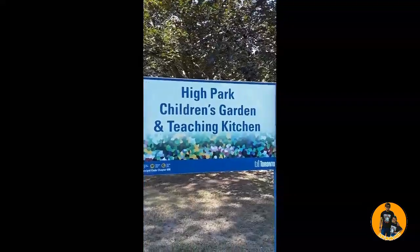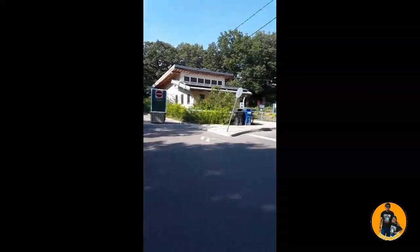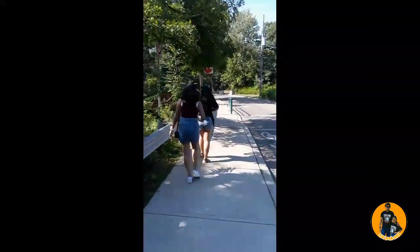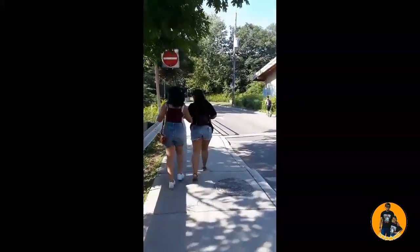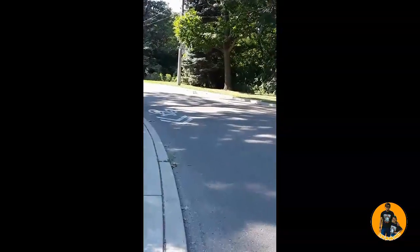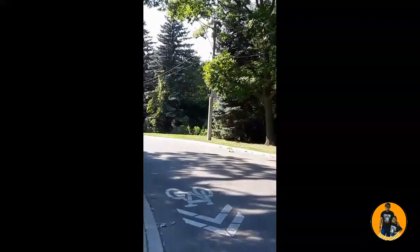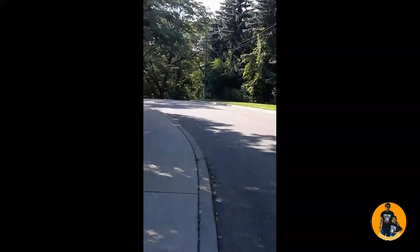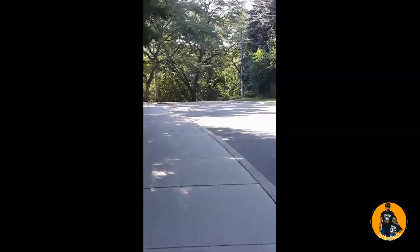Alright guys, High Park Children's Garden and Teaching Kitchen. So you can jog, you can walk. Any physical activities, this place is good for you if you are an energetic person. You're living in Canada, so you have to enjoy the summer guys. So don't mind the sweat, tired, hungry, thirsty.